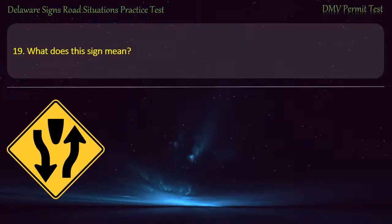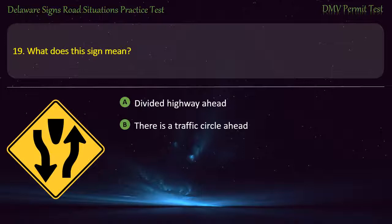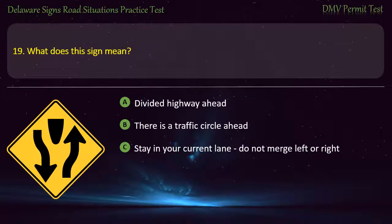Question 19. What does this sign mean? Divided highway ahead. There is a traffic circle ahead. Stay in your current lane, do not merge left or right. Central shared turning lane ahead. Answer. Divided highway ahead.